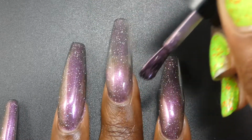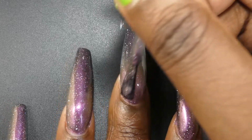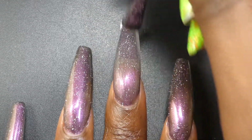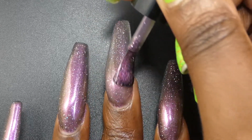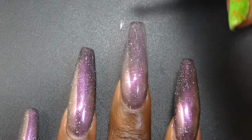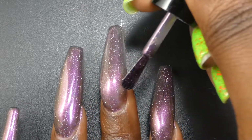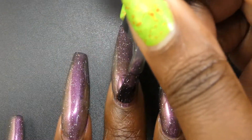This is the final polish in the Outlander series. It's described as a blackened plum-based multichrome with purple to gold to green to pink color shifts and hollow flakies. It's priced at $13 for 15 ml and has a cap of 250 bottles. This polish had a really great formula.